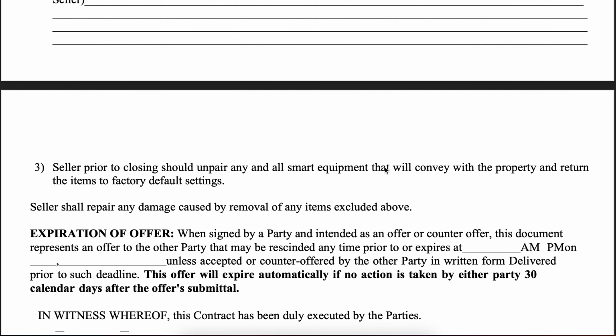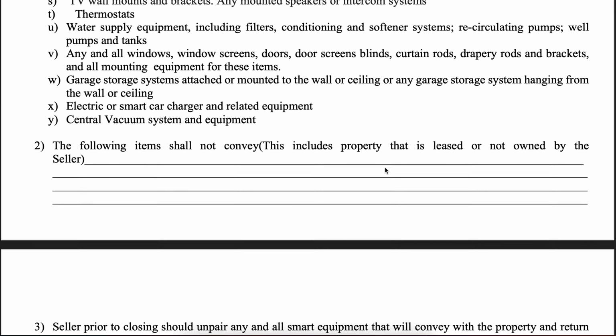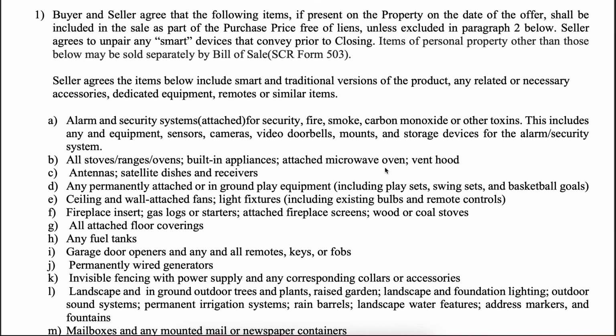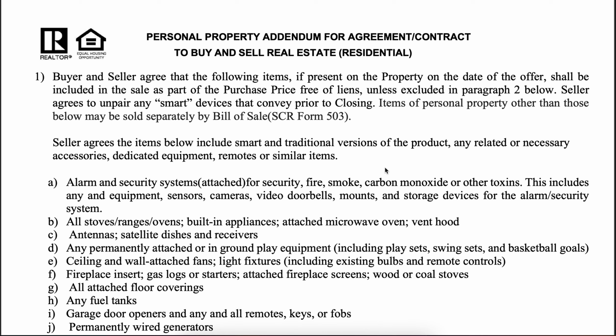So again, the seller is going to be required to unpair any of the smart equipment, repair any damage that is caused by the removal of these items, but the presumption is going to be that if an item is listed on here and it is not excluded in number 2, that the seller is going to be conveying that with the property.